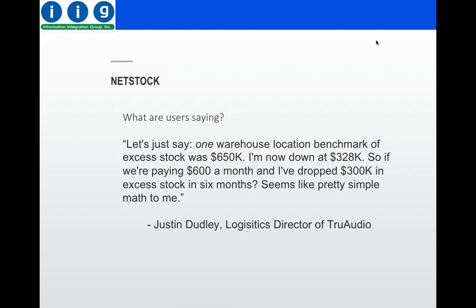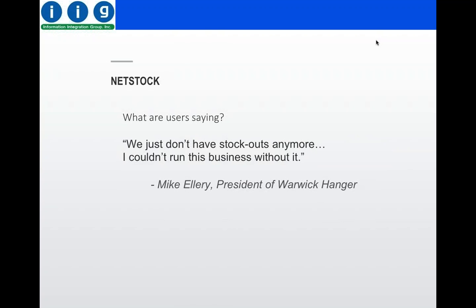Another quick quote here from Justin. One of his comments to us when we followed up with him was that, in just one of his warehouses, which he has several, he has now decreased his excess stock by over $300,000 in just 6 months or so of using the application. So that kind of return on investment makes for some pretty simple math, as he indicates here. So a great ROI.